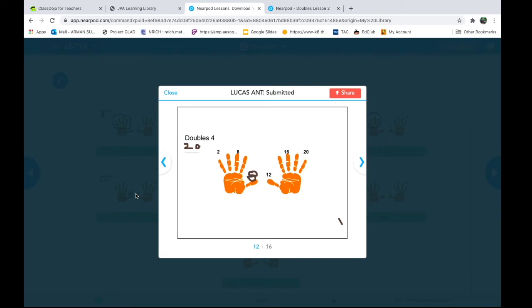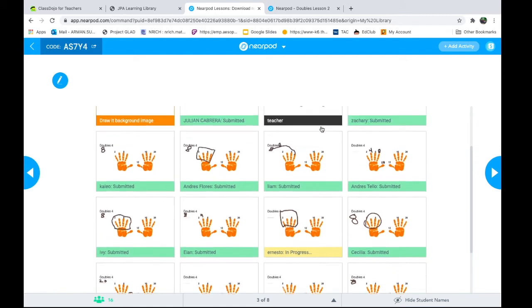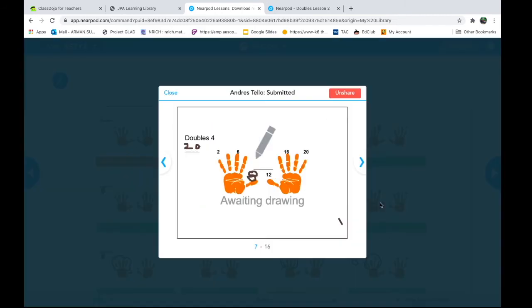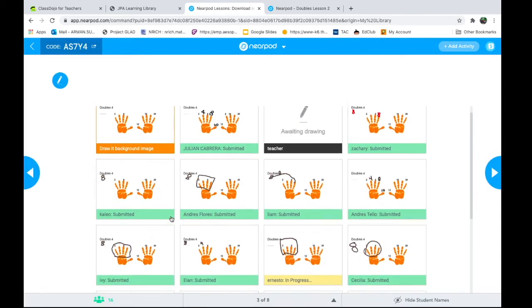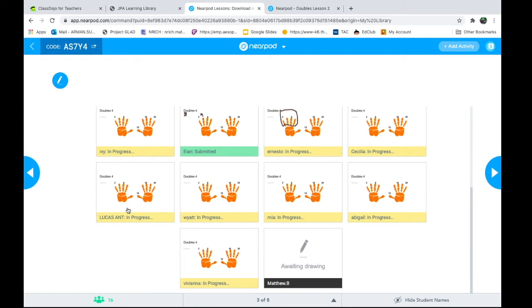Lucas, you didn't quite get it. You said it was your... because you didn't share. Oh, I'm sorry. Whose is this? I know that was Andres T. Sorry about that. Thank you for reminding me. I always have to remember that I have to unshare when I'm done. My friend Lucas, take another look at yours, my friend.